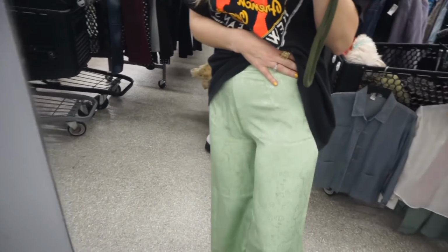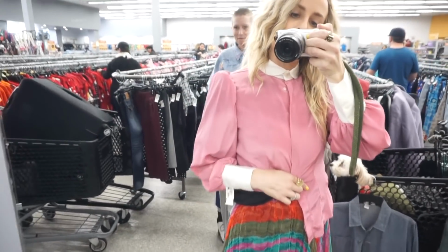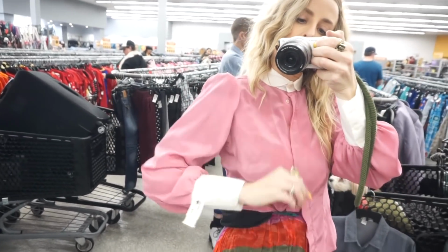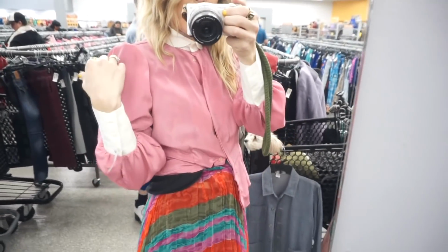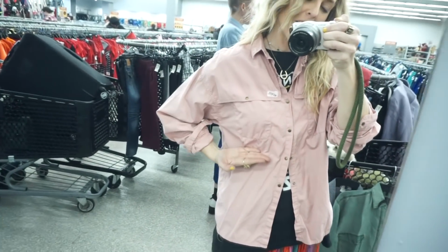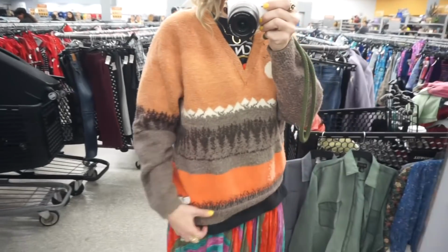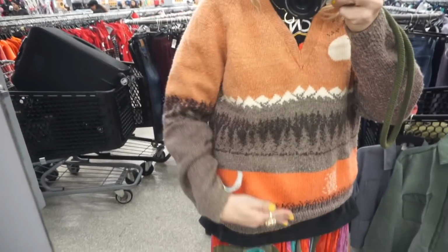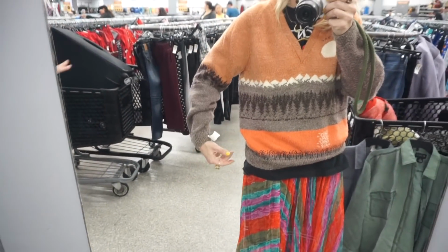My green silky pants, high waist. These are gonna be fun to style. Trying on over clothes, so a little awkward, but I love this shirt. I love the contrast collar and cuffs and the pink and the puff sleeves. Here's the guest shirt. Molly is suggesting that I chop it. I agree. I love the little guest tag. I think I'm gonna pass on this sweater. I love it, but this is an awkward length for me. I don't love the fit right here.